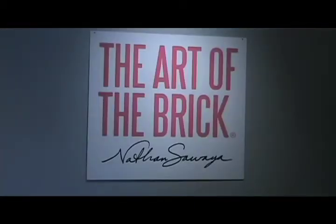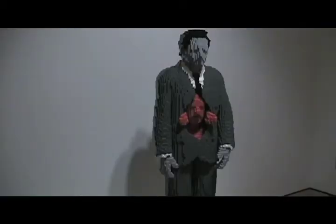The fun thing about Lego bricks is that I want to take it to a place it's never been before, and that's into the Fine Art Museum. And so what happens is I've taken the brick and tried to put some emotion in it, and the result is these sculptures you see where I've tried to express something but still use this childhood toy. And that's the key component.